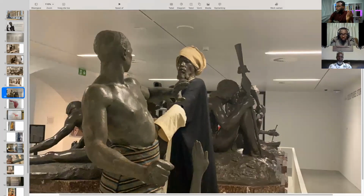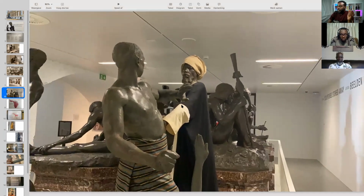Now, that's interesting. What do you say about this, Yah'nathan? What do you see? Wow. I see two people fighting. One looks like a slave. The other, I don't know, looks like a priest. No, this is that guy clothed with a turban. He's an Arab, of course.